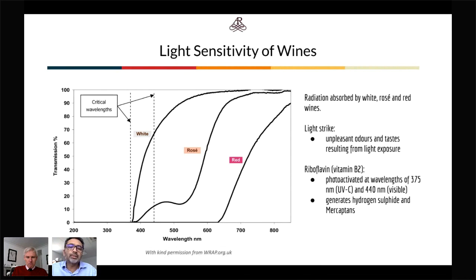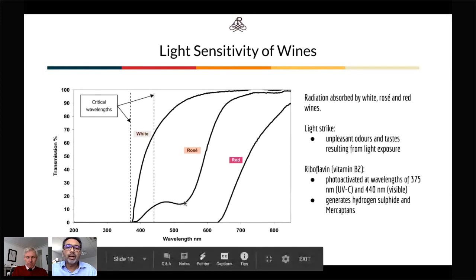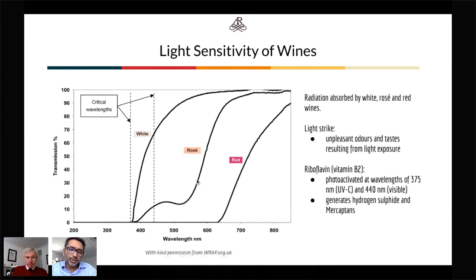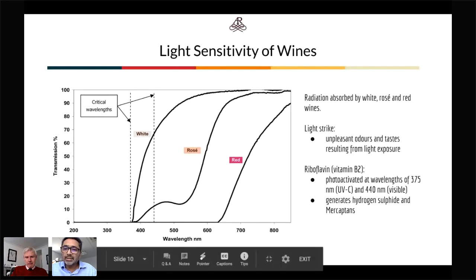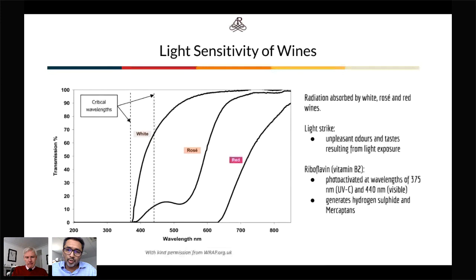Now, at this point, white and rosé start to transmit, and so they're becoming less absorbing. But red wine, in fact, continues to absorb all the way up to approximately 630 nanometers. And it's this absorption which causes what we understand to be called light strike, which produces the unpleasant odors and tastes directly due to light exposure.